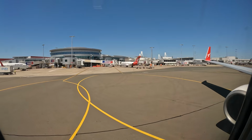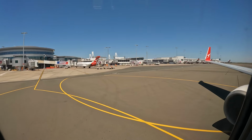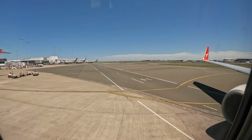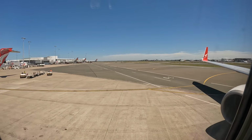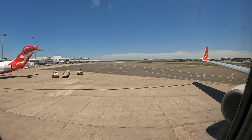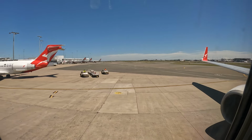As we taxied into our stand here at Sydney's domestic terminal, it was great to be parking right next door to what I would call an MD-95, or you may prefer to call the Boeing 717, the aircraft next to us there just coming into view.